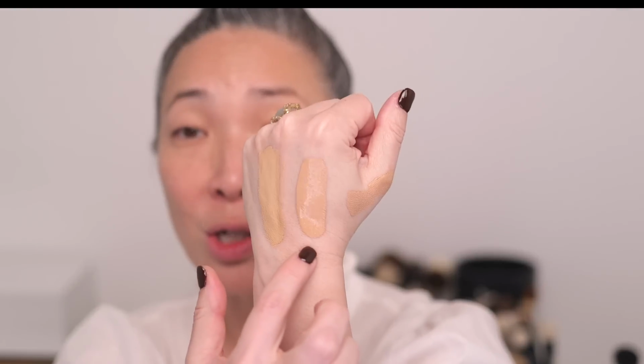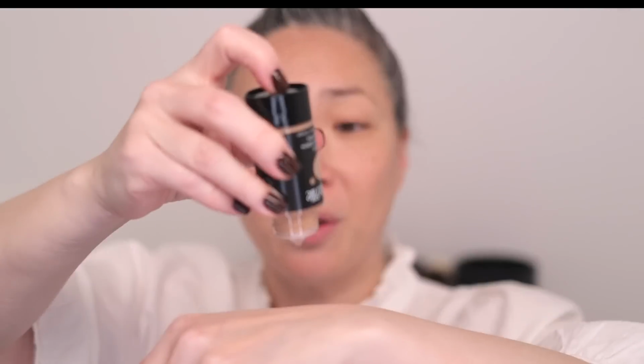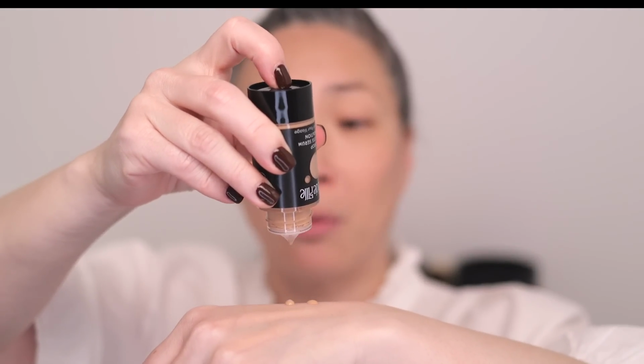Gosh, that is tough. I'm kind of tempted to mix both together, but if you guys use me as a shade reference, I think I should stick with one just so you can see. I think I'm tempted to try this 125, this first one that I swatched, just because it has a peachier, redder undertone, which is very intriguing to me. Okay, so I'm gonna take this 125, I'm going to drop out 3 drops, no more, no less.